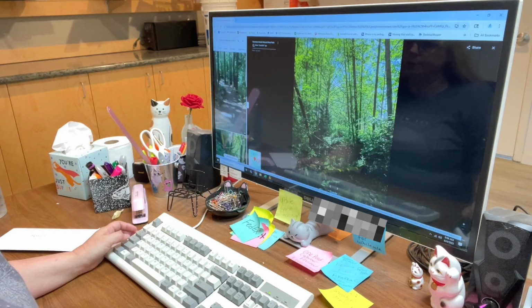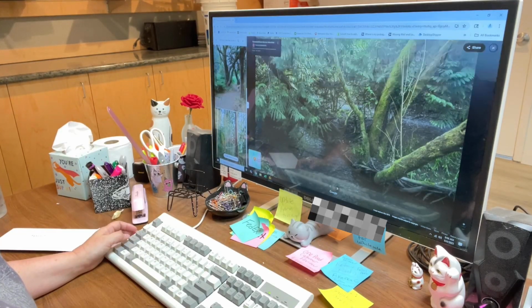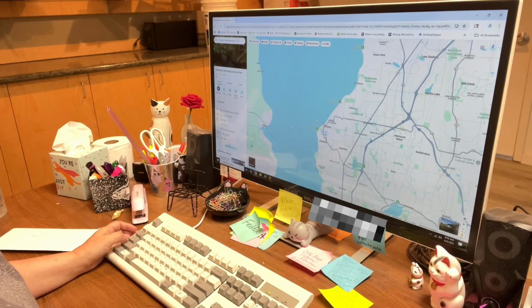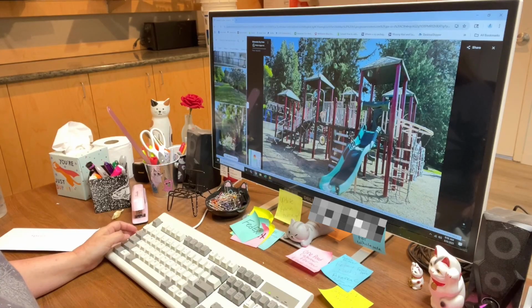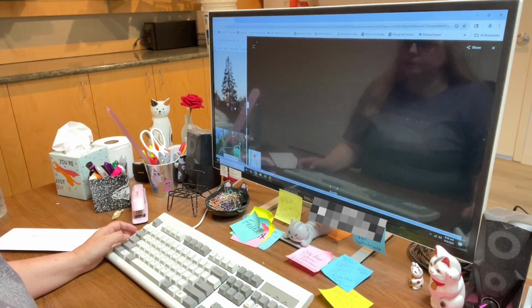Sometimes also from these photos, you can determine if something's family friendly, if it has a playground. If you see people and they've got photos of their dogs, then you know that it's a place that allows you to have dogs, because some public parks actually do not allow you to have dogs. So sometimes you have to research and look into that stuff ahead of time.